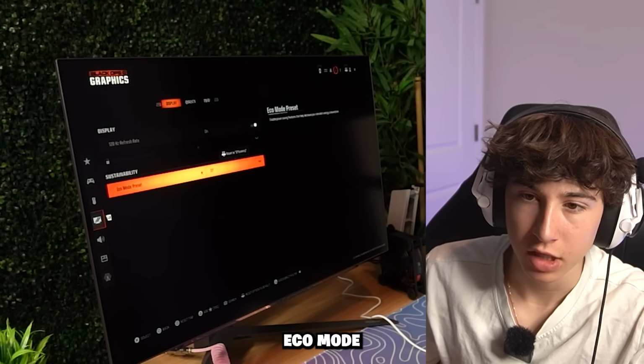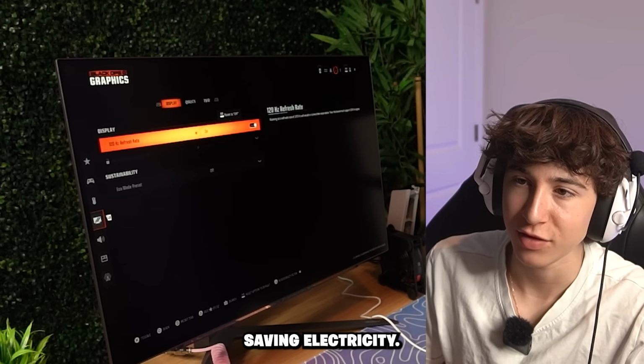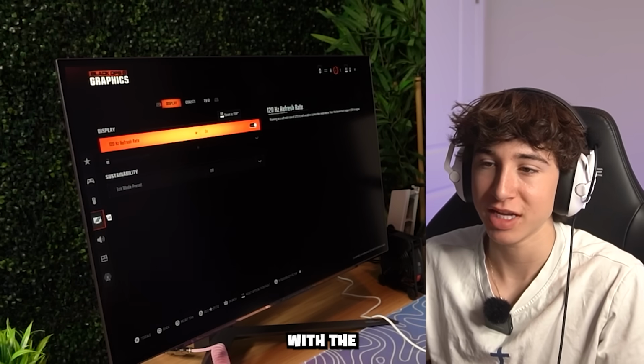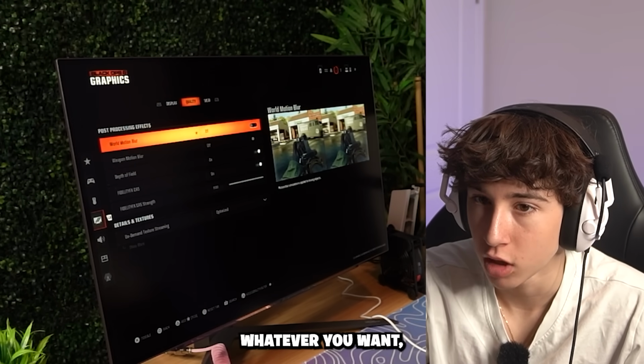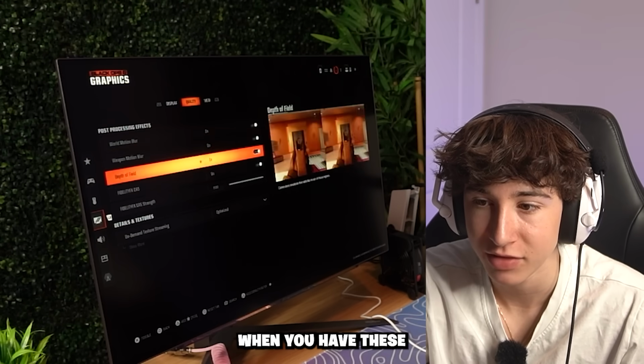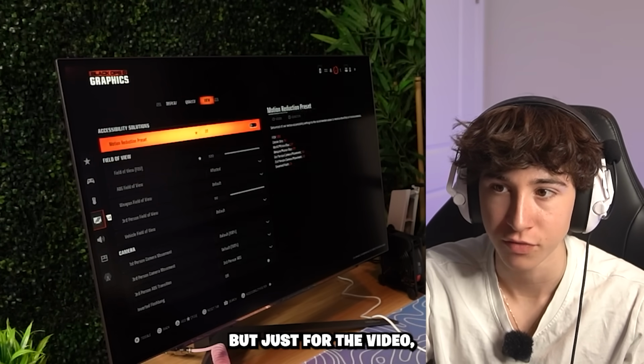However, I actually wanted to test it out in a game I think the PS5 Pro is perfect for, which is Black Ops 6. Again, make sure you just turn off eco mode. Like, no one cares about saving electricity. You want max performance with the PS5 Pro. 120 hertz, and then you want your quality. You can do whatever you want, but it honestly looks insane. Obviously, pros don't play with that, but just for the video, I'll play with it.